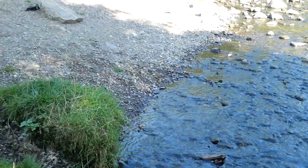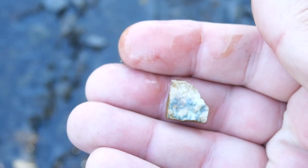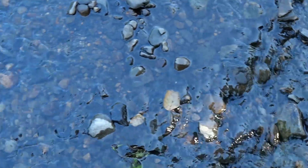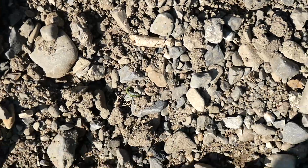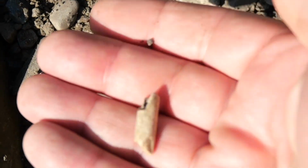Well, we're on this bit further up, and I've just spotted a bit of colour in water. A little bit of colour. So we might find more here. Oh, a little bit of pipe stem.